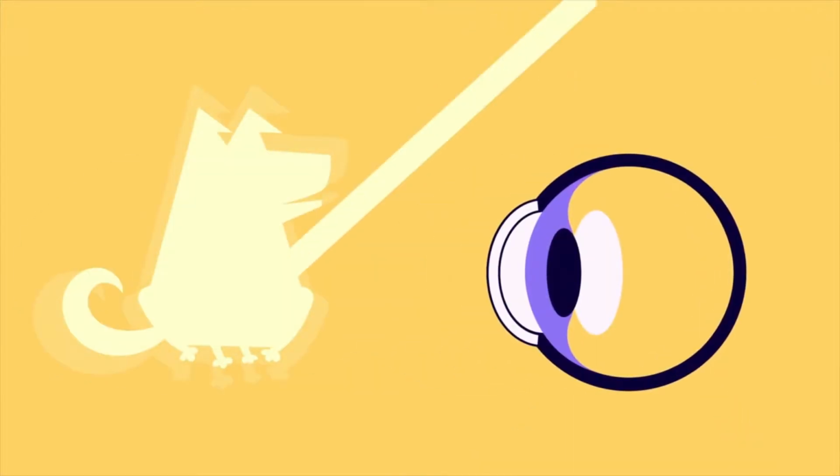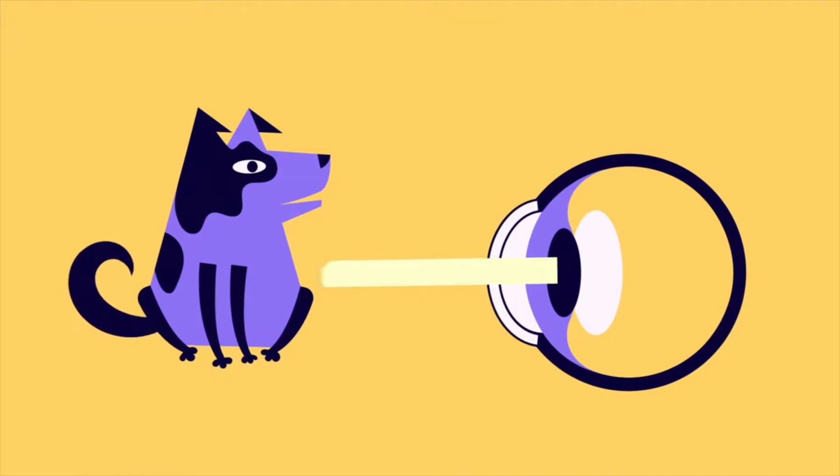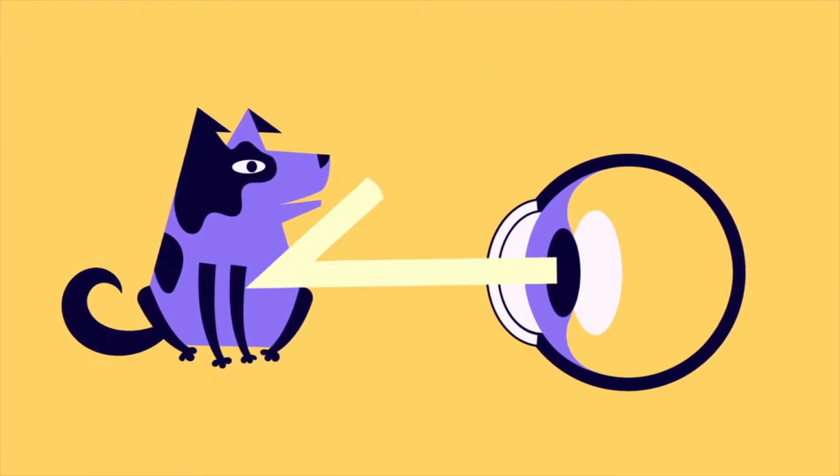Light rays bounce off an object you are looking at. Let's say the object is a dog. The light reflects off the dog to your eye. Then, the light enters through the outer part of your eye, called the cornea. The cornea is clear like a window. It helps your eye focus the light to make things look sharp and clear.